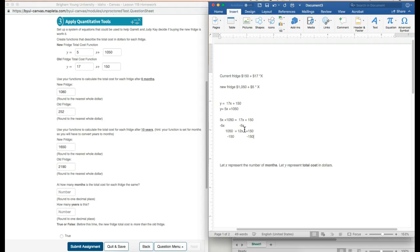150 minus 150 is 0. Then I'm left with, on the right side, 12x, and 1050 minus 150 gives me 900. So I have 900 equals 12x. Am I good to go? Okay, so now we just need to solve for x by dividing both sides by 12. On the right-hand side, 12 divided by 12 is 1. 900 divided by 12 is 75.